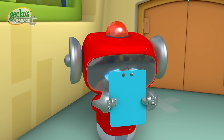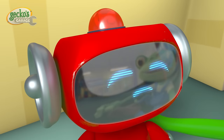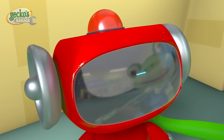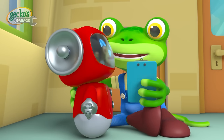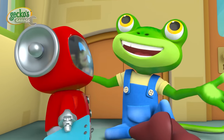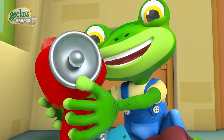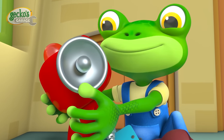What's wrong, buddy? This is the design for your costume. It's amazing! It really is! It's okay to feel nervous, Red. But don't worry about what others think of you. Carnival is all about expressing yourself and being proud of who you are. And I'll always be proud of you.